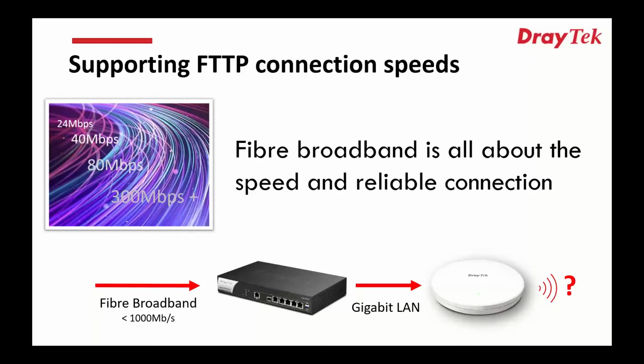Fiber broadband is all about speed and a reliable connection. So instead of having 20 megabits per second, 40 or 80 megabits per second, we'll get 300 megabits or even faster internet access. Openreach plans to connect millions of premises across the country, each having an option of broadband speeds close to 1 gigabit per second. Is your wireless equipment ready to support this? You don't want the Wi-Fi to be your bottleneck.